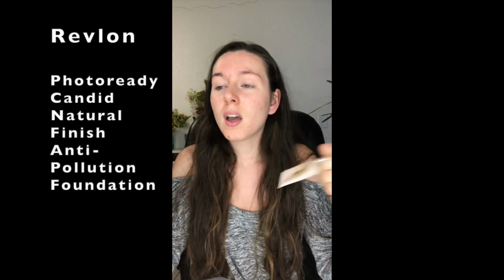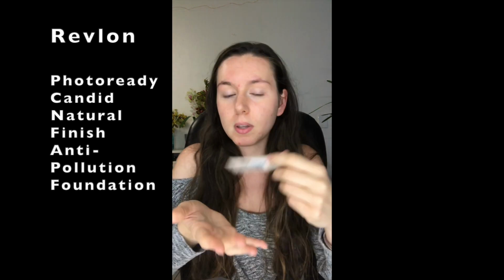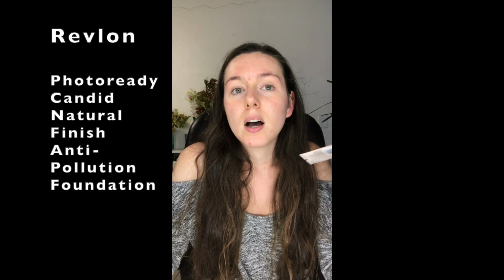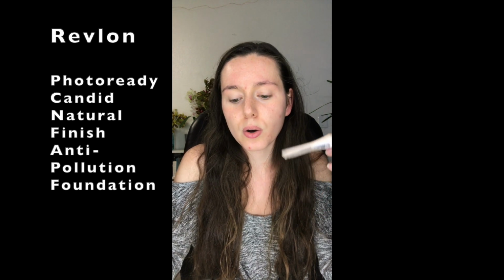Alright, so next up, I'm going to go in with my foundation. If you guys don't know, I actually got this from BeautyCon. I almost didn't stop at the Revlon tent because I don't like wearing foundation. I prefer a BB or a CC cream, something that's light so my skin can breathe. Because I do break out, as you guys can see, and I have large pores, so foundation on me gets cakey, and I don't like it.